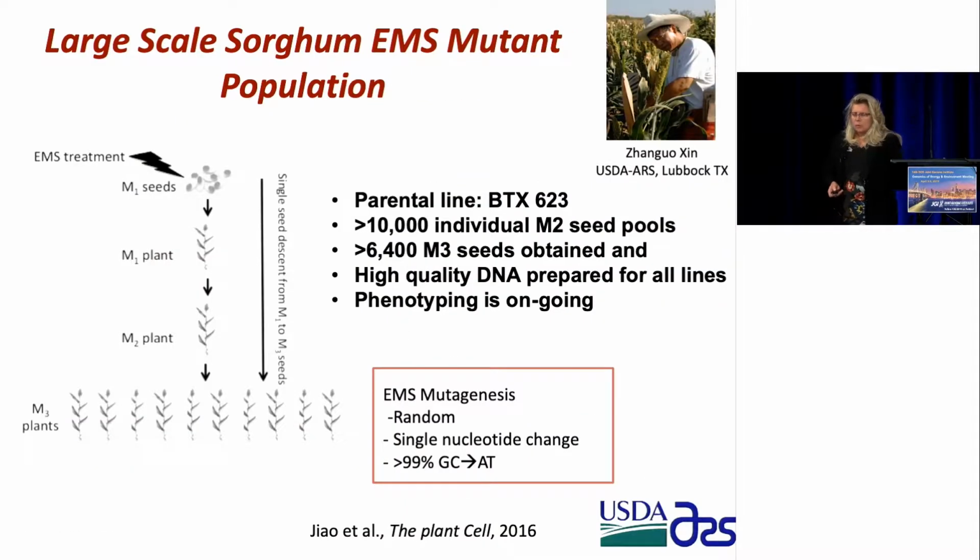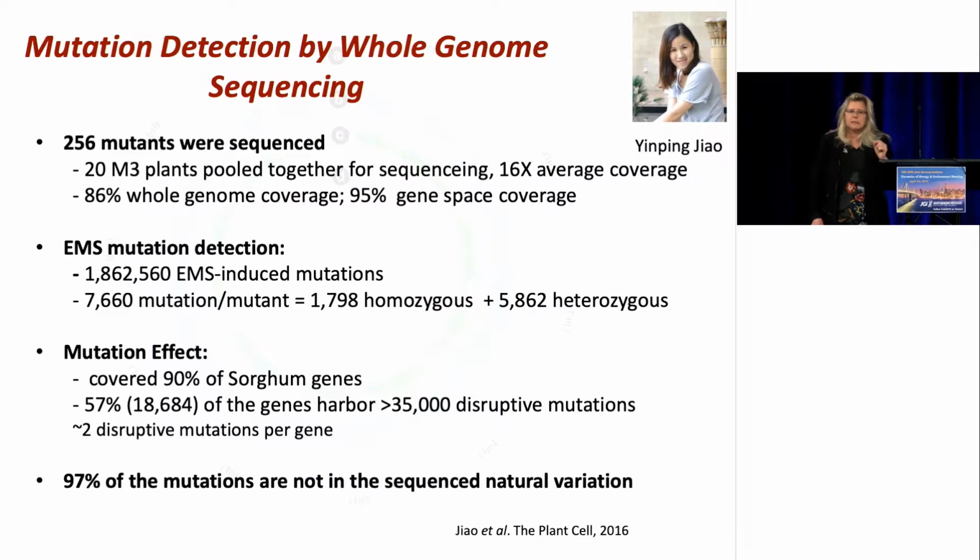What we've been focusing on the last few years is working with Dr. Zhengguo Jin, who developed a large-scale sorghum EMS population. What many of you may not know is that breeders for a long time have been introducing variation into their existing crops using EMS, because you can put in this engineered variation and it doesn't count as a GMO. So this is a way we have been creating novel variation in many of the crop plants we work on. Zhengguo has developed this nice population. He has pools, he's made DNA from it, and he continues to phenotype it. What we were able to do then is index those mutations. And so we now know in the pools of seeds which novel variations are there.